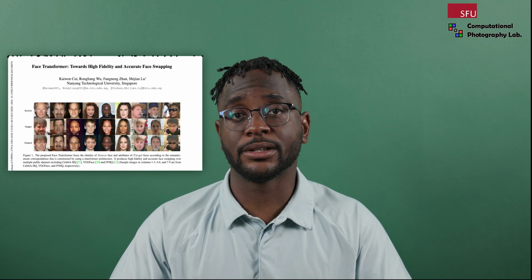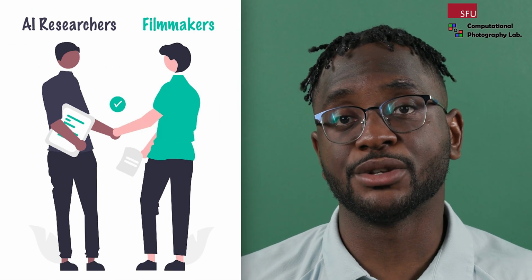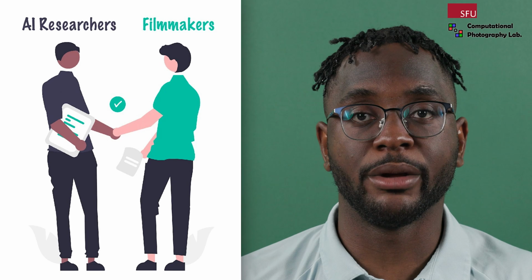Advancements in AI research are transforming creative tasks in filmmaking and post-production. Some of these advancements include digital face replacement, character style transfer, and many more. And the expectations and capabilities in this field are rapidly evolving due to the development of new AI tools. This increases the need for collaboration between AI researchers and filmmakers.